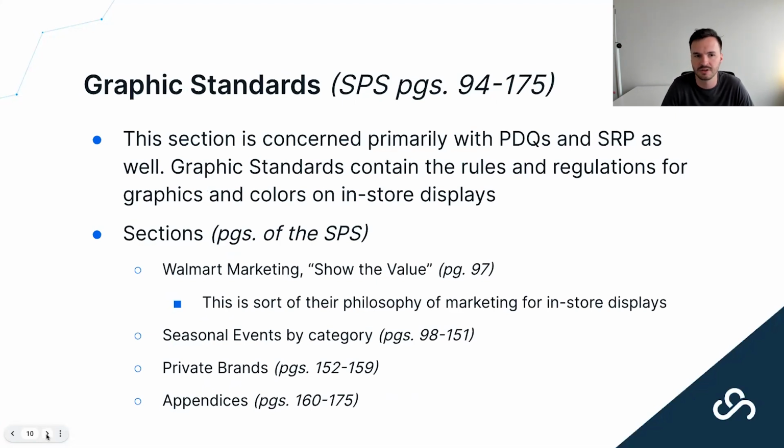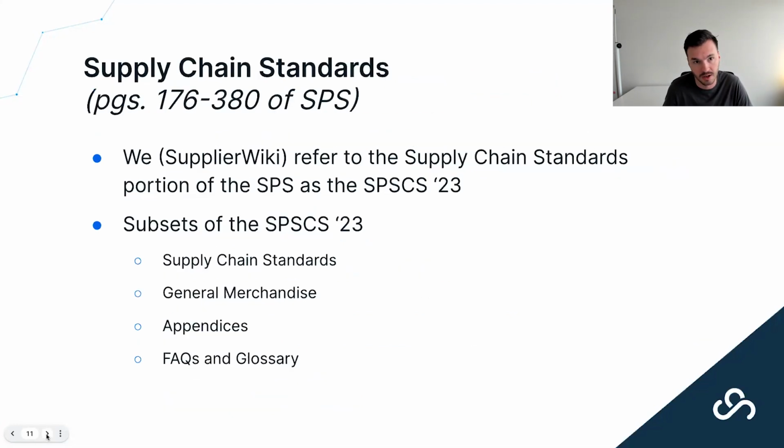And then the graphic standards, it's broken down into a few different sections. You have the show the value, which is more the philosophy behind the graphic standards. And then you have seasonal events by category. So how are these regulations changing seasonally? And then private brands and the appendices, which is required reading in this document.